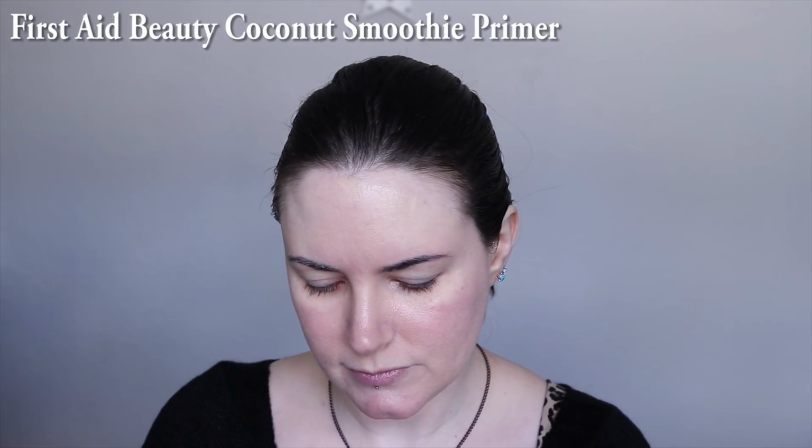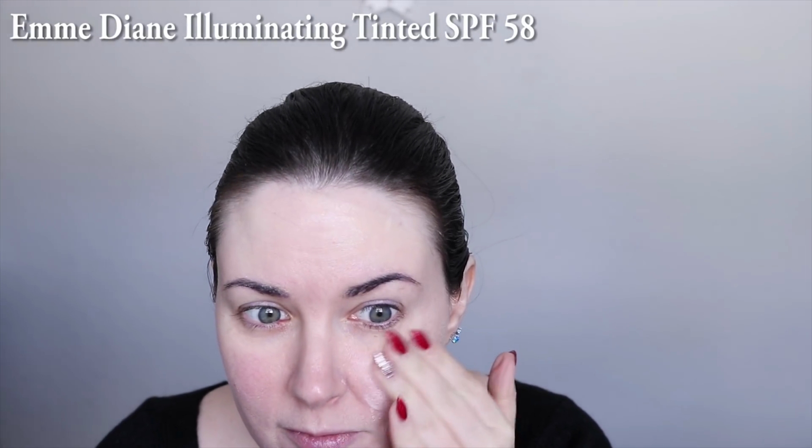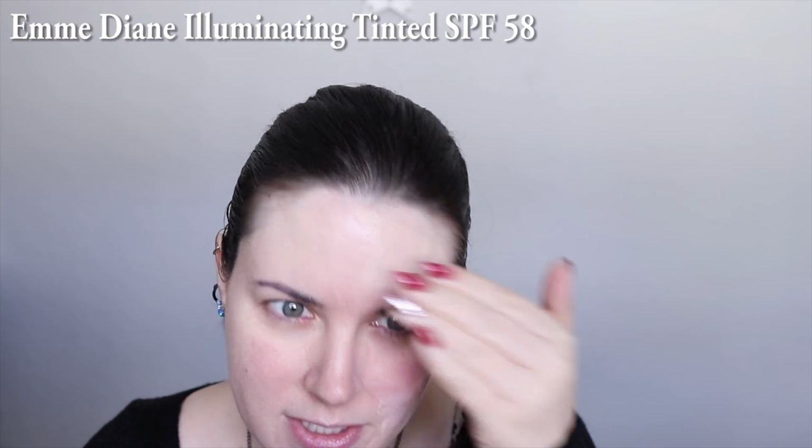So I'm going to put this on and apply it with a beauty blender. But first, I'm going to put on the Coconut Smoothie Primer by First Aid Beauty. It has a very, very slight tint to it. It's hard to tell. Oh, and my skin has been moisturized and has SPF on it. I'm wearing the Emma Diane SPF. It's the illuminating one. I really like it because it gives a nice sheen to the skin, and it has a little bit of a tint as well, so it hides a lot of my redness from rosacea.